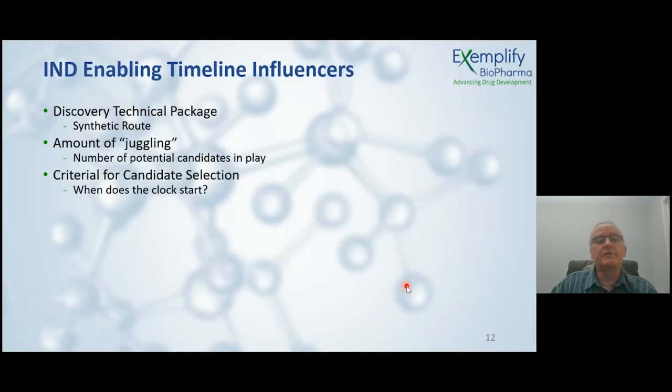The criteria for your candidate selection matter too. Like I alluded to, when does the clock start? In some organizations, candidate selection comes, as I outlined on the previous slide, after dose range finding. In other companies, candidate selection only comes after the GLP toxicology study. So that starts your clock in terms of when you want to measure time. And that does vary from company to company. There's no standard answer or no standard way to do that.